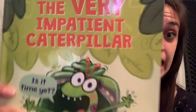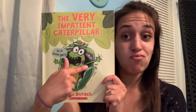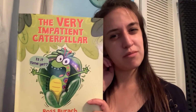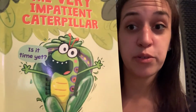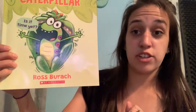Okay, so here's my little butterfly because my story is called The Very Impatient Caterpillar, right? And butterflies start off as a caterpillar. And he's saying, is it time yet? What could it be time for? What do you think? It's a good thought. Let's see what he's waiting for. And it's written and illustrated by Ross Barach.